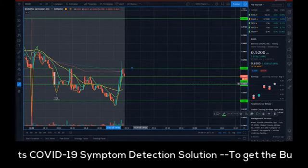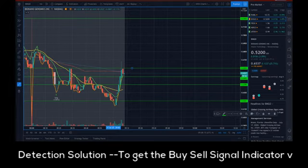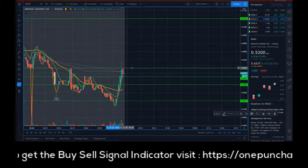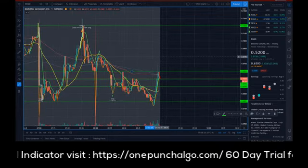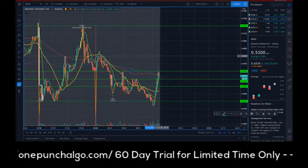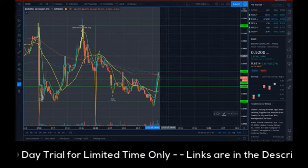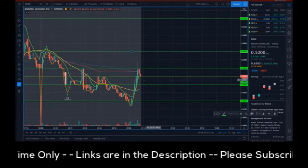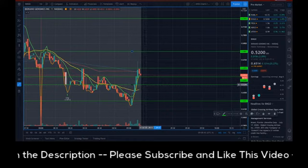Alright, we'll try to get in again. It's touching 68. 68 is also a resistance for the day. Alright, now I want to see a breakdown so I can get in at 60 something again. 63.